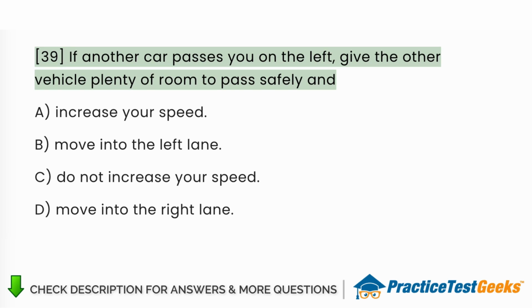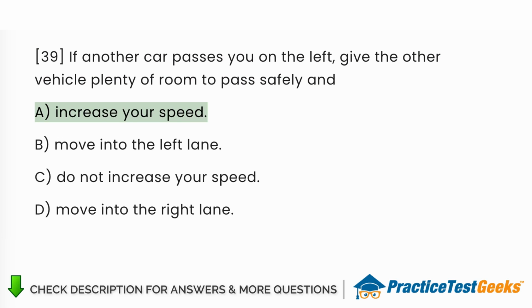If another car passes you on the left, give the other vehicle plenty of room to pass safely and A. Increase your speed. B. Move into the left lane. C. Do not increase your speed. D. Move into the right lane.